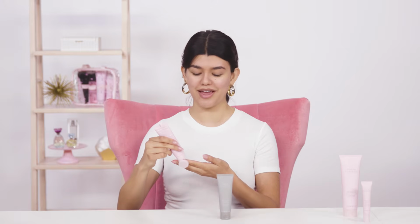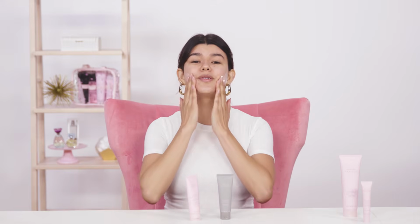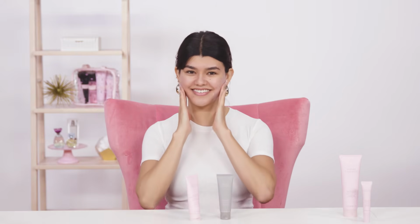Your TimeWise Miracle Set 3D will come with 2 moisturizers, a day cream, and a night cream. We'll start with the TimeWise Age Minimize 3D Day Cream. Go ahead and apply that to your face now in an upward and outward motion. As you'll notice, a little goes a long way, so start with a small amount. You'll use this every morning right after cleansing. It helps improve the look of fine lines and wrinkles.